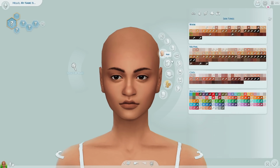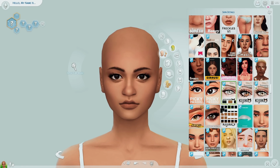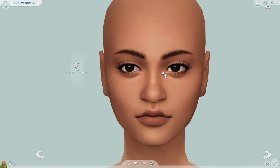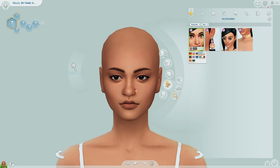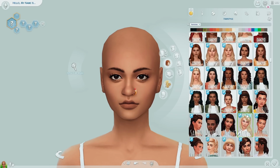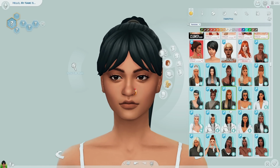But as somebody who is a CAS fiend and spends a lot of time in here, I couldn't help but fall in love. And I'm not gonna lie, the quality of the items are pretty freaking good. I was in awe because I didn't expect them to be as good as they were.